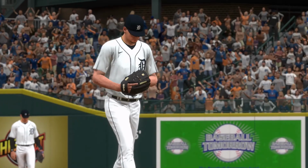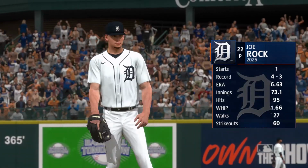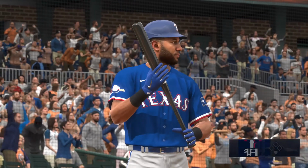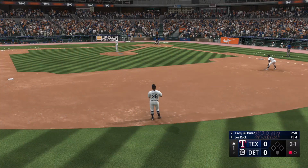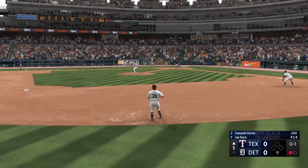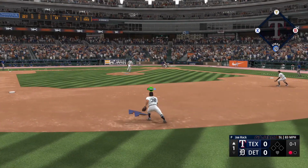Hello, baseball. Just about to get started. And our starting pitcher here today, Joe Rock. What do you have on him, Chris? Yeah, he battled through 7 innings last time out. He pitched well enough to get the win thanks to that offense. He'll look to turn in another quality start in this one.